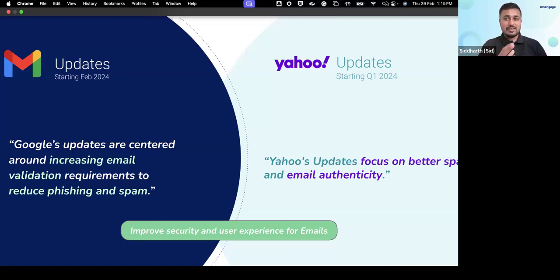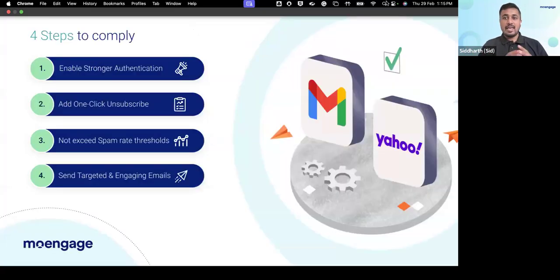So I know that this might sound overwhelming, but we at MoEngage have the right people to help you ensure you're compliant with these requirements, right? So now, without any further ado, let's focus on how anyone in this room can comply with these requirements. And what are the actions or the steps you need to perform in order to meet those requirements?